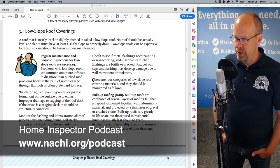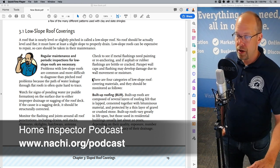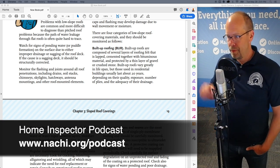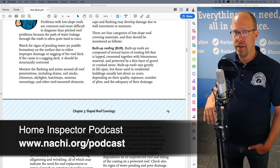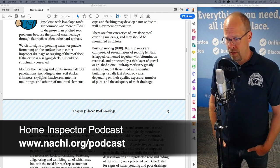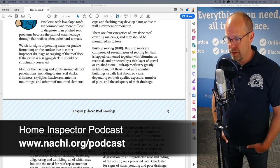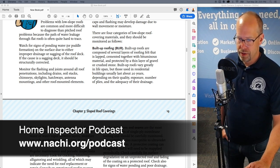There are four categories, essentially, of low-slope roof covering materials, and they should be monitored. Built-up roofing, BUR. Built-up roofs are composed of several layers of roofing felt that is lapped, cemented together with bituminous material, and protected by a thin layer of gravel or crushed stone. Built-up roofs vary greatly in lifespan, but those used in residential buildings usually last about 20 years, depending on their quality, exposure, number of plies, and the adequacy of the drainage.